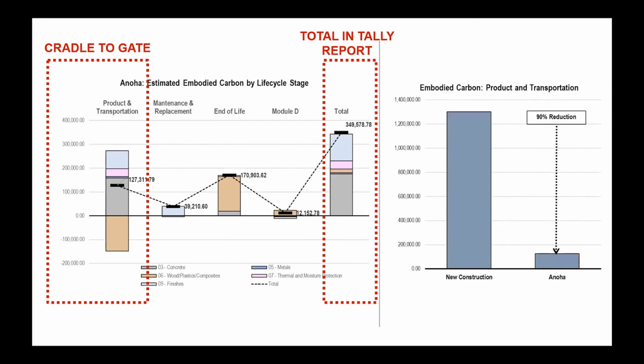What was interesting is, when we looked at just the module A numbers compared to what a normal building of this type would be, we were about 90% below. And if you looked at the total versus that number, we were probably at about 80 to 85%. So, yes, it wasn't zero carbon, but still pretty low carbon. We were pretty excited about the reduction. And the big lesson there is if you can reuse an existing building, those numbers start to look really good.